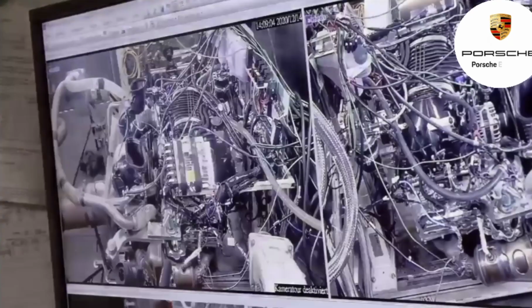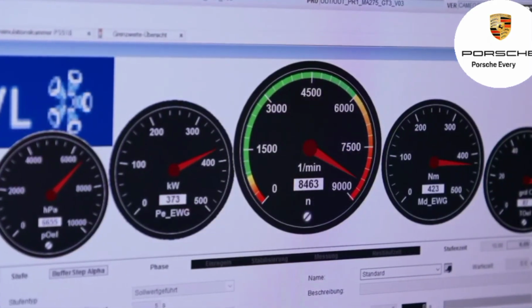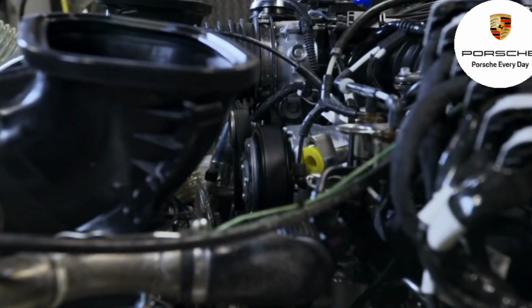The challenge of a high-revving engine comes with the masses that need to be accelerated and decelerated time and again. The smaller the dimensions of the mass itself, the easier it is to arrange and design it.